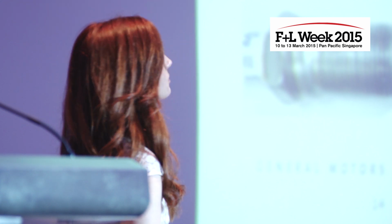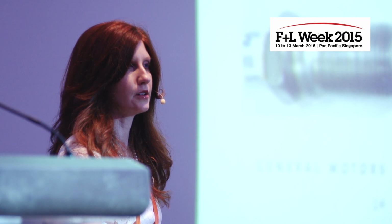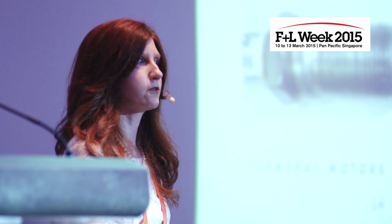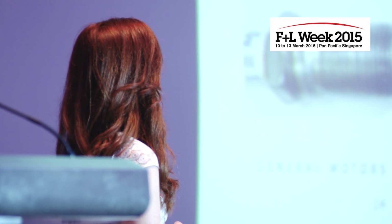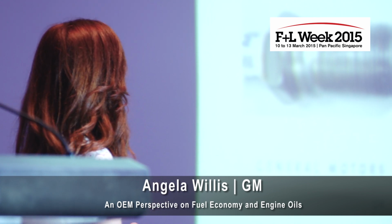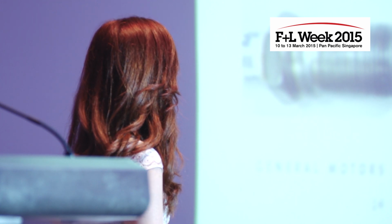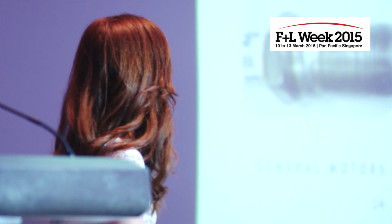In terms of robustness, this is extremely important for GM in terms of moving forward with fuel economy, getting back to increasing the portfolio with the turbocharged small displacement DI engines. They're playing a big part for us moving forward with meeting the fuel economy requirements. However, like most OEMs, they present challenges, and that's along the lines of turbo deposit and LSPI. And we're finding engine oil formulations play a major role in both of these. So we've developed 2 engine tests for the second generation specification that address both of those concerns. I'll get into those: the LSPI and the turbo deposit test.